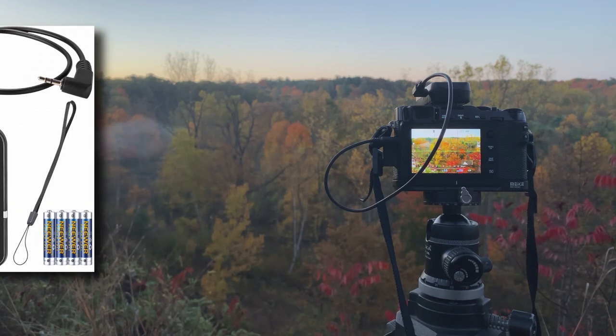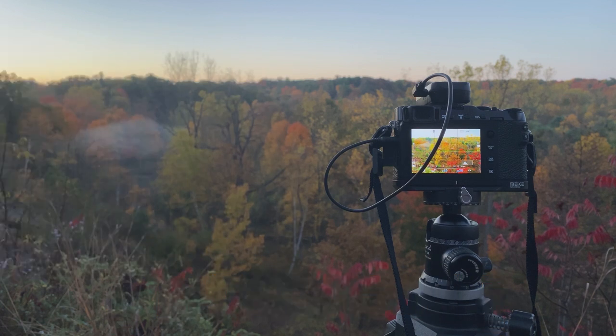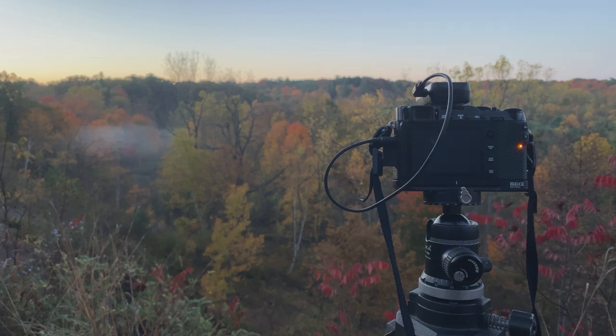I do have this newer remote release for my camera. It just plugs right into the accessory port and fits right on the hot shoe and provides us a really nice way to remotely trigger the camera. It'll work up to 200 to 300 feet away. It's just given me the ability to operate the camera from quite a distance. You know, still keeps the camera quite steady as we do the photographs.